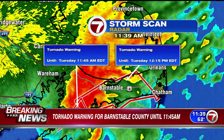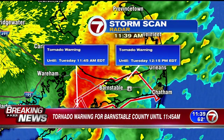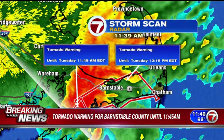This one is much more expansive here. You notice how that encompasses much of Route 6, heading from Barnstable over toward Yarmouth and Dennis, over to South Yarmouth as well. And this goes all the way along that south coast, West Yarmouth, Dennisport, all included in the latest tornado warning that is now in effect until 12:15.